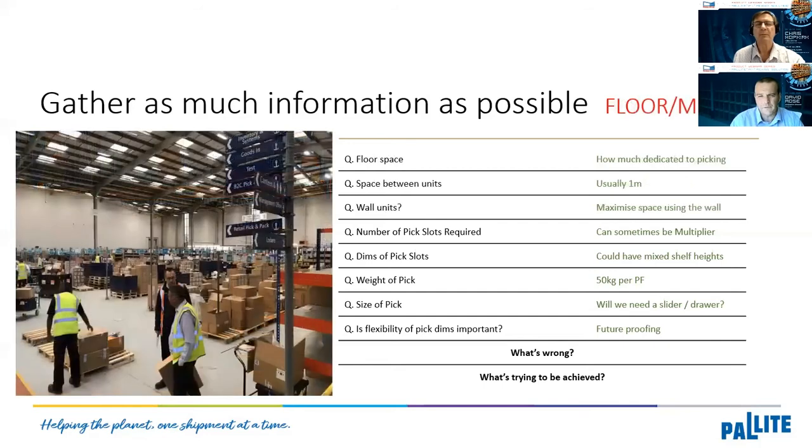And if we move forward to the next one, the other option is that if it's not in a bay, it's probably on an open floor or on a mezzanine, but very much the same thing. So, what's wrong and what's trying to be achieved, and that will help us to come up with a PIX unit that is going to be exactly right for that site.